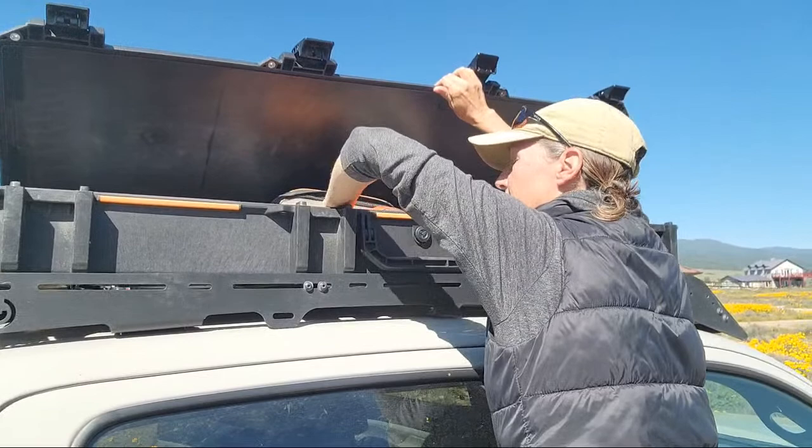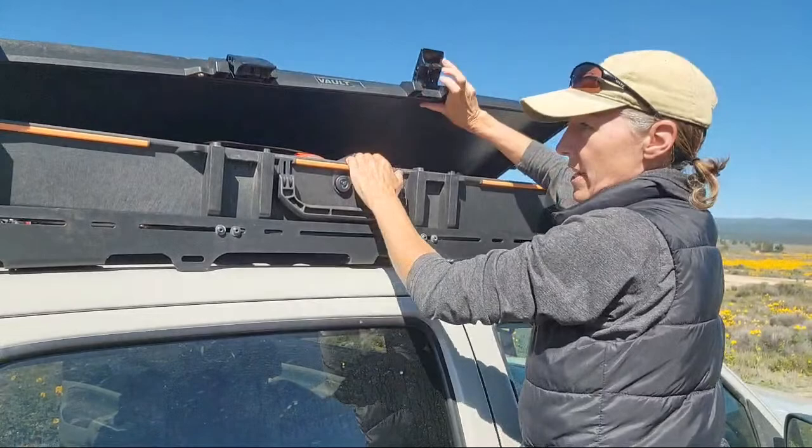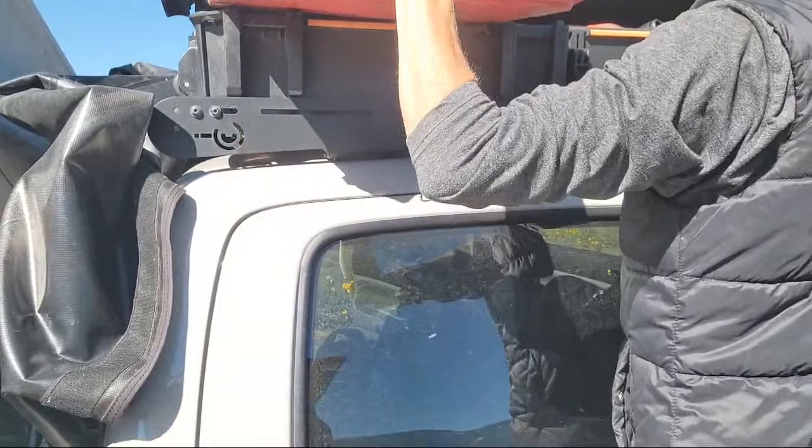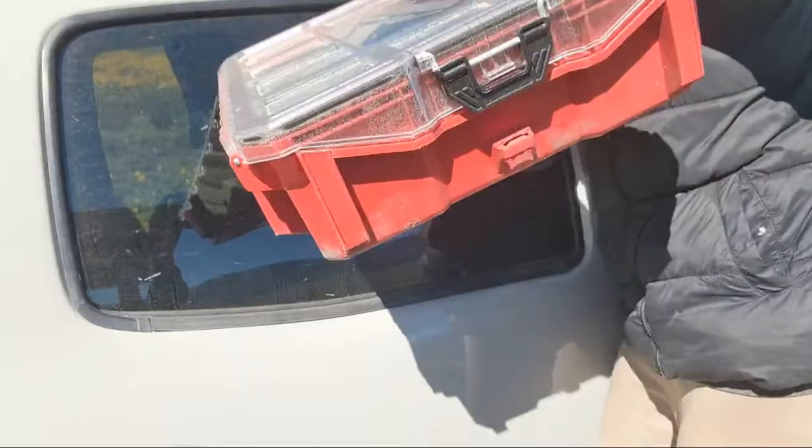In the cab, I have first aid. In my kitchen box, I have first aid. I have a box of lots of different, here, let me pull this out. Lots of different ways to tie things down. That's all tie downs? Yep. Wow.